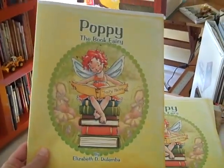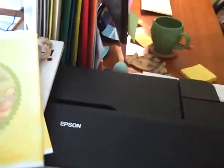Or I get them done at Lulu.com. That's Poppy the Book Fairy. These are still trying to sell, so cross your fingers. And I'm not so good with files, but I love folders. So I have different color folders for everything.